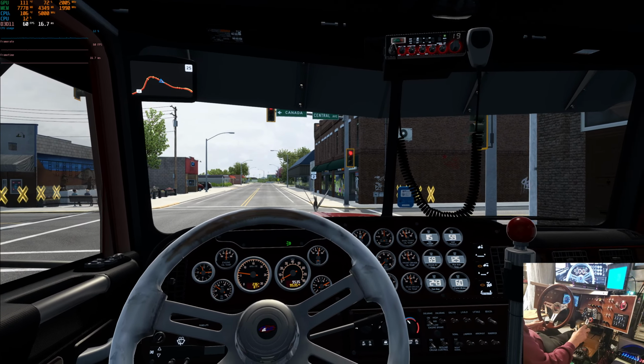Wow, we didn't get a good look there, did we? There we go. Yeah, I'm sitting way too far back in the seat for the mirrors, so I don't have to turn quite as much to get the mirror. But all I get is a big dose of C-pillar here in the back of the cab.